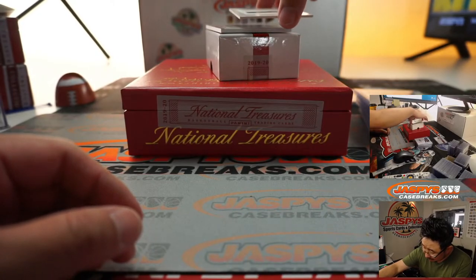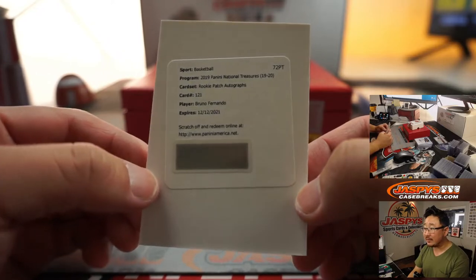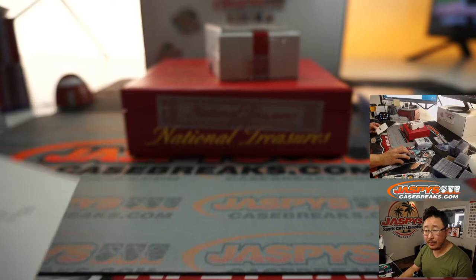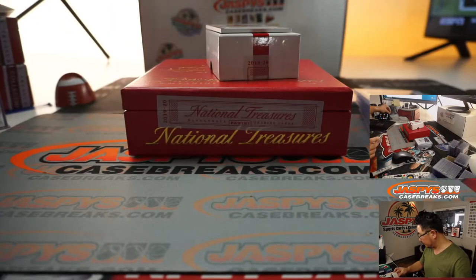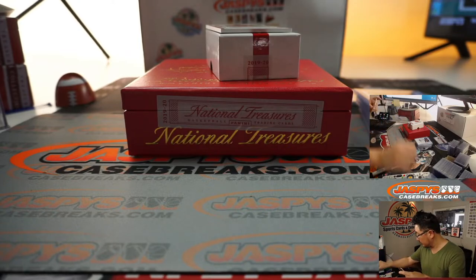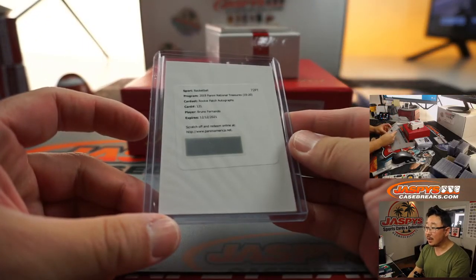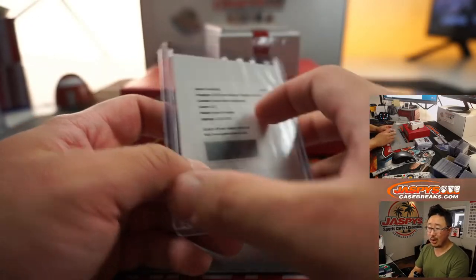And the redemption is going to be rookie patch autographs, an RPA, Bruno Fernando. Hawks player, Bruno Fernando. Who are you going to go to? Goes to Matthew Shira with the RPA. Nice. And a free top loader in there as well. There you go. And yeah, plenty of time to redeem it, 2021.